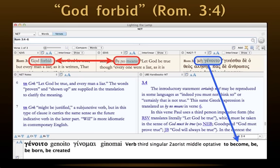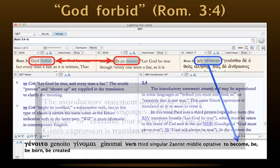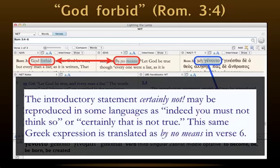But what if a person doesn't have a Greek New Testament at hand? NET Notes offers no explanation of this apparent contradiction. Fortunately, the UBS handbook offers us some help. The introductory statement, "certainly not," may be reproduced in some languages as, "indeed you must not think so," or "certainly that is not true." This same Greek expression is translated as "by no means" in verse 6.